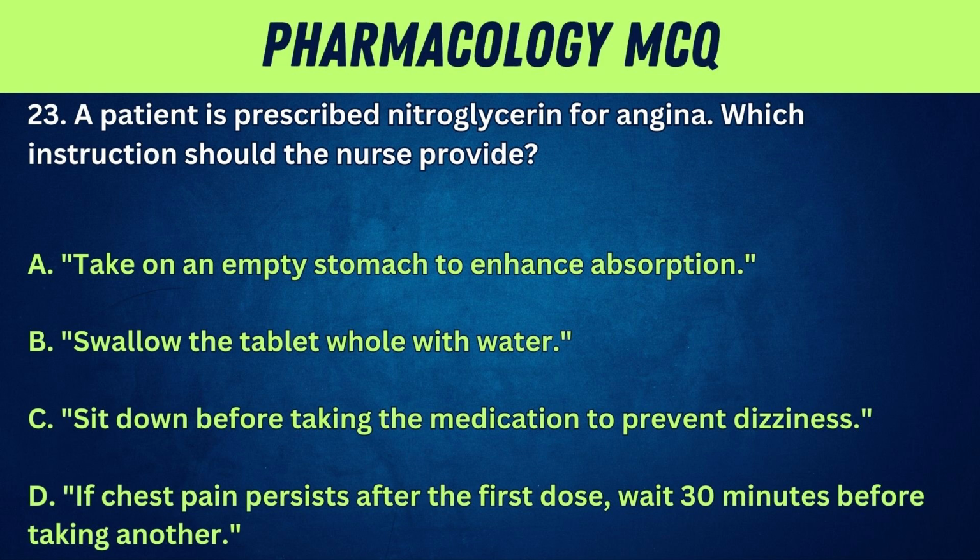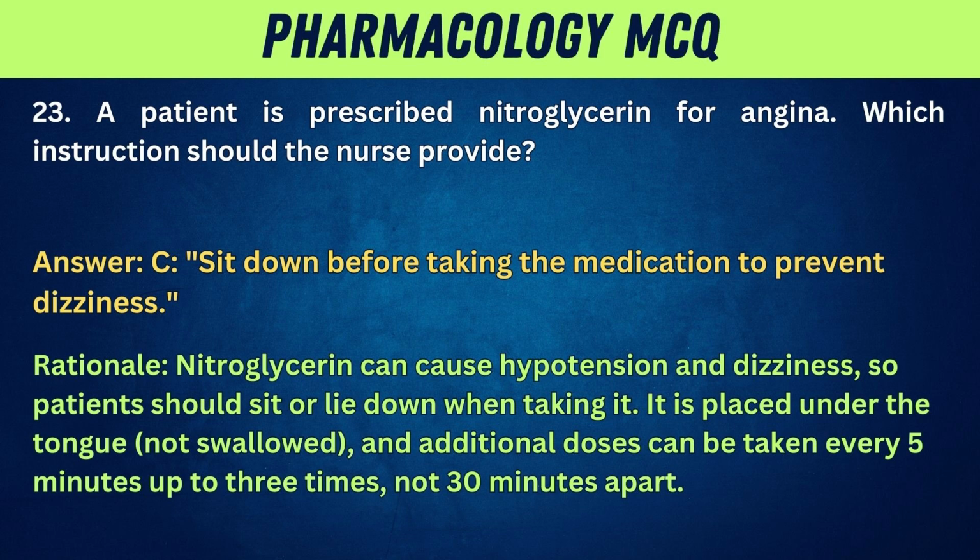C, sit down before taking the medication to prevent dizziness. D, if chest pain persists after the first dose, wait 30 minutes before taking another. Answer: C, sit down before taking the medication to prevent dizziness. Rationale: nitroglycerin can cause hypotension and dizziness, so patients should sit or lie down when taking it. It is placed under the tongue, not swallowed, and additional doses can be taken every 5 minutes up to 3 times, not 30 minutes apart.